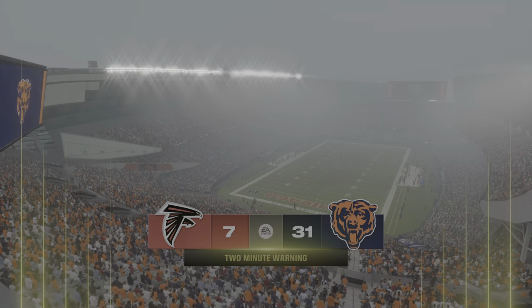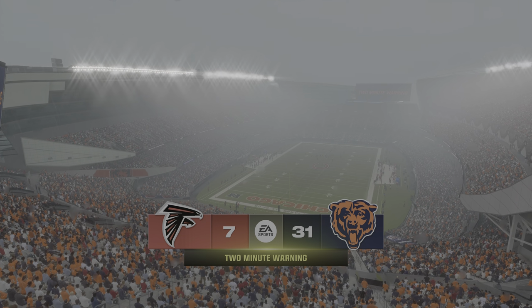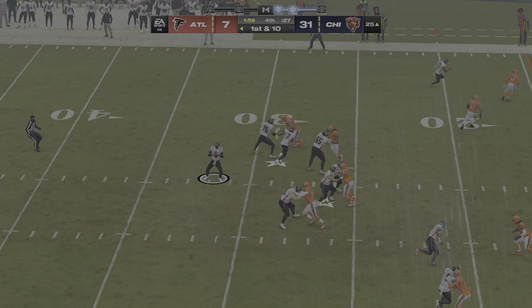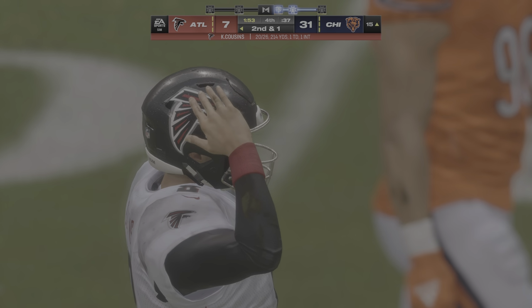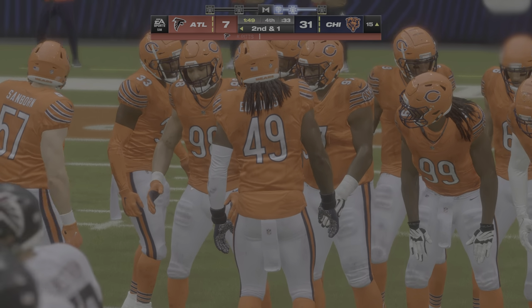Just 2 minutes remaining here in the fourth quarter of what has been a one-sided affair. So it's Falcon football as we welcome you back. They've got a first and 10 as they search for a late score. First down, here's Cousins. He's got his pass catching tight end, that's Pitts. And he's tackled a yard short of the marker. Good gain of 9 on first down.